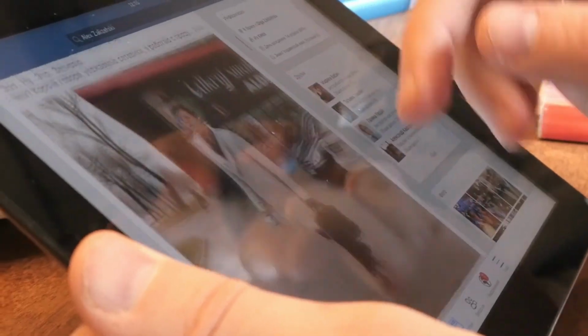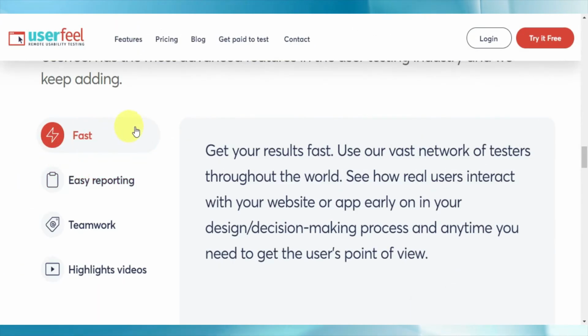But the truth is, being doable on a smartphone is a huge bonus because you do not have to be home per se to test the apps. A phone or a tablet is all you need to do so. Down right here, you can see that they are very fast. And there is some extra info about this site that I'll not go over because it's not relevant for us.